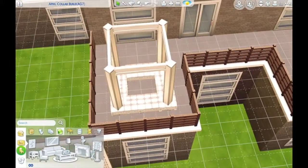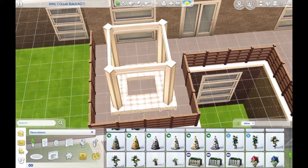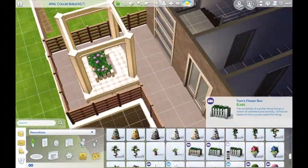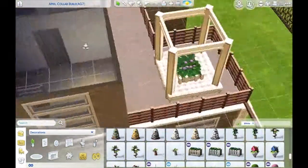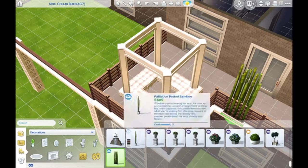So I ended up putting a bunch of these little benches together, and then I put some plants in the middle there, and a tree popping out, and I used the Seasons little curtains just to give a little bit of drapery.